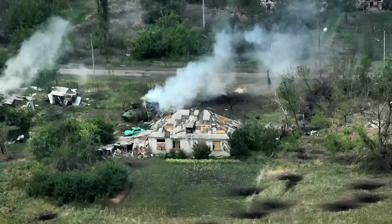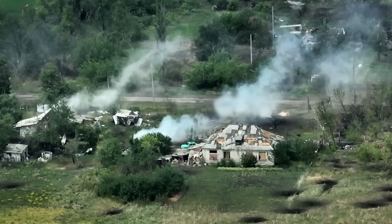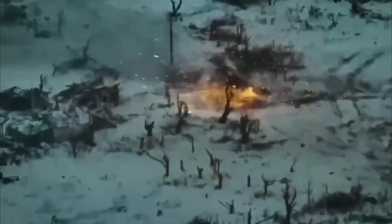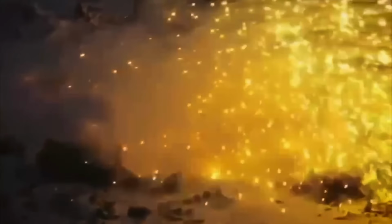The damaged Russian vehicle is smoking and hiding among the buildings and trees. On this road, the Bradley encountered the modern Russian T-90M tank. Look at the intense fire the Bradley directs at the enemy vehicle. Eventually, the tank can't withstand it and detonates like a sparkler.